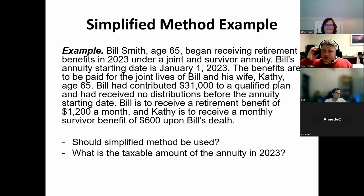Yes, it should, because this is an annuity that is from a qualified plan. Bob is under the age of 75 when this plan has started, and it's going to be payable over the joint and survivor annuity plan, so both lives. So all we have to do in this case is enter this information in TaxSlayer. The amount of the investment in contract, the $31,000, it's going to know that it's a joint survivor annuity, and it's going to automatically calculate our taxable amounts.